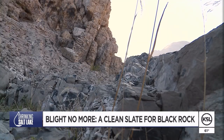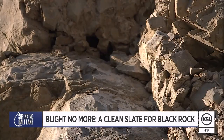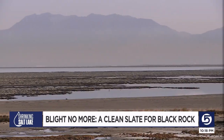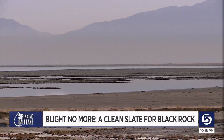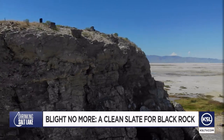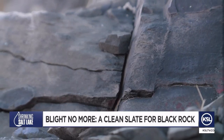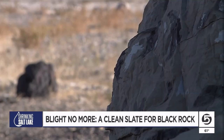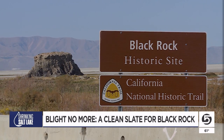For 100 years, four generations of people could come out to Black Rock Beach and go swim and recreate, go boating, yachting, and it was really a great place for all Utahns to come enjoy. Chris hopes the new and improved Black Rock can help Utahns relate to those who spent so much time here resting and relaxing as we all work toward a renewed Great Salt Lake. Reporting from Black Rock, Dan Spindle, KSL 5 News.